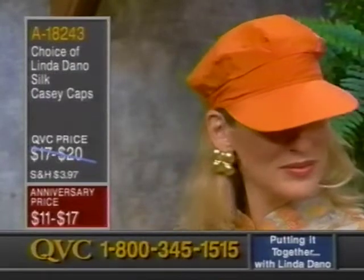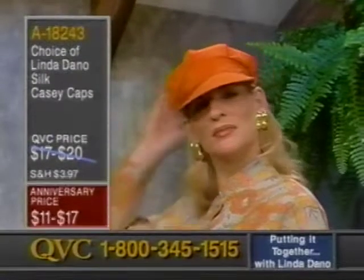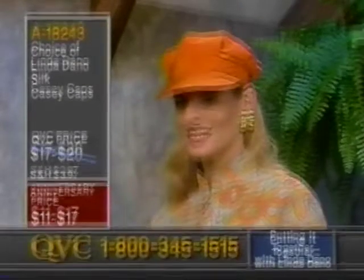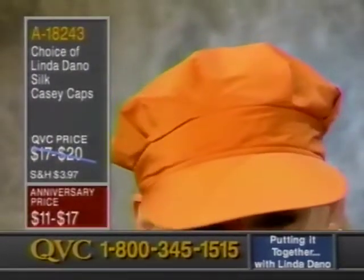But you have all these bright colors. We have the teal, we have hot pink or fuchsia, the orange, and we have the child size as well. So the $17 is our anniversary price for the adult, and then $11 the anniversary price for the kids' hats. And if you want to, you can be very cool and wear it backwards.